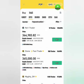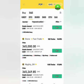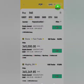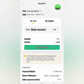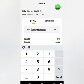So let's assume that you want to buy it from Stone. That's the second person. The name of the second person is Stone. So click on the buy. After you click on the buy, they ask how much money you want to buy. You can pay through crypto and you can pay through mobile money. But here I'm going to show you how you pay through Momo account. So all that you need to do is leave it on buy flat and click on 15 cedis.